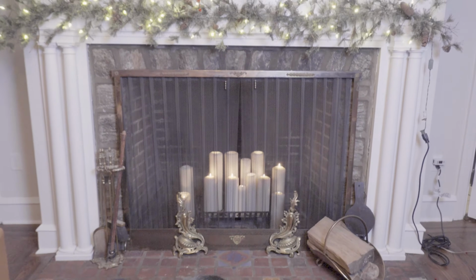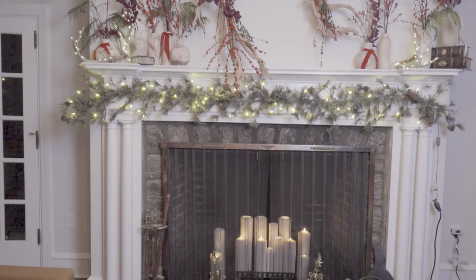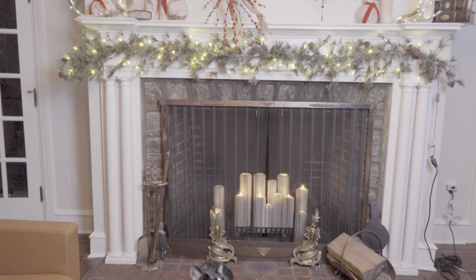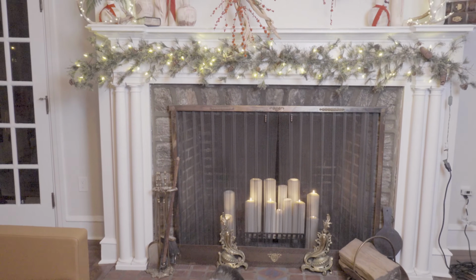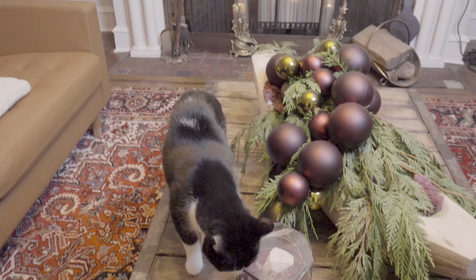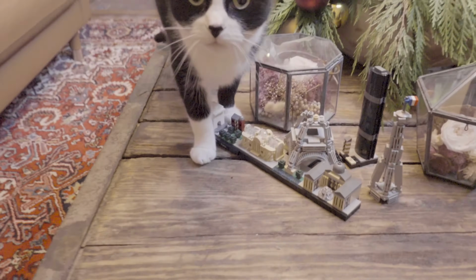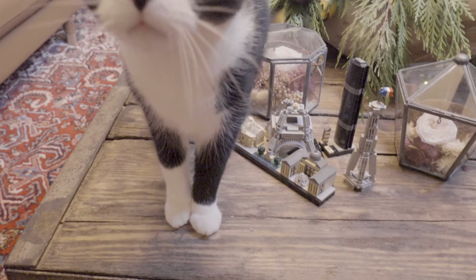So it took us a really long time to decorate this room because it's kind of big and open, and we don't have a TV in it. It was used as our formal living room when we bought the house from the family that lived here for 50 years. Oh, we can get like a cat Paris Godzilla thing happening.